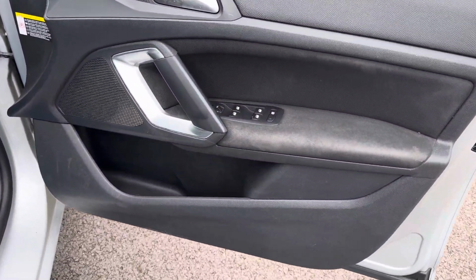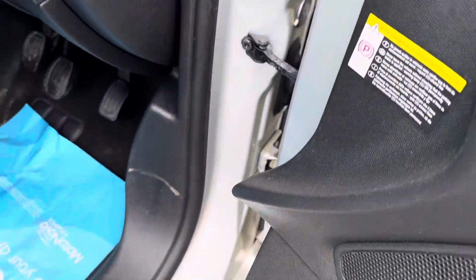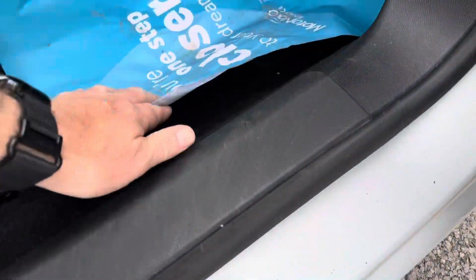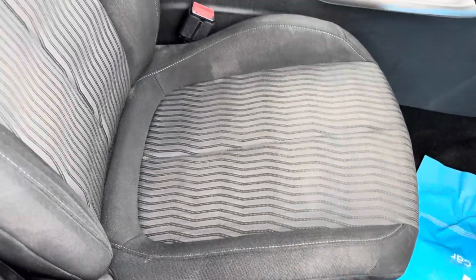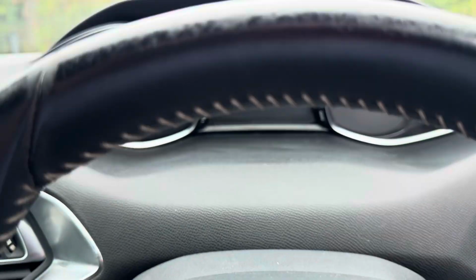Driver's side door card. Here you have all of your electric windows and mirror switches, and your door shuts clean and tidy. Entry seals, a little bit of scratching down there, but nothing major. Move the paper mat out of the way, and again, it's not immaculately clean. It's all been hoovered. Pedal rubbers are good. Your driver's side seat, as you can see, that's all good. If I get into the vehicle, and let's close the door.